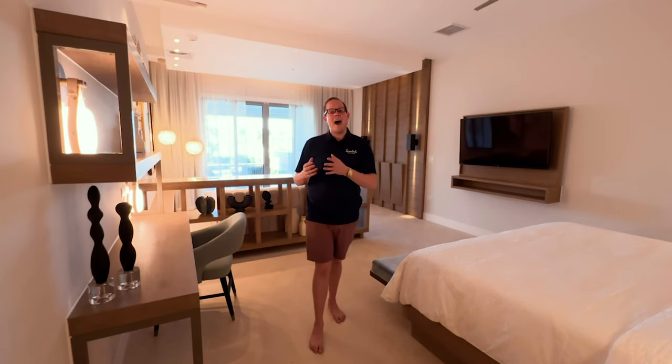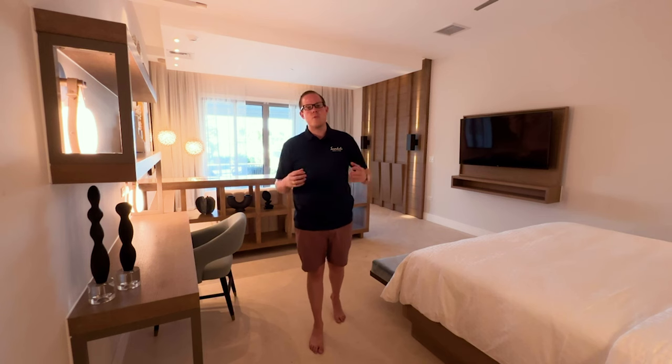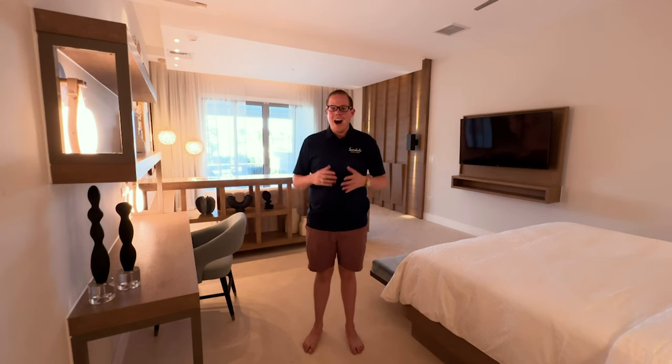So there you have it. This is the Tufa Terrace Swim Up Butler Suite with Patio Tranquility Soaking Tub, the TSUP room category at Sandals Dunn River. I hope you enjoyed this.